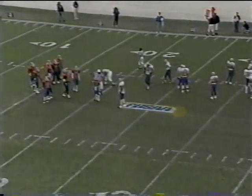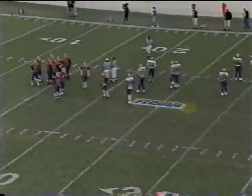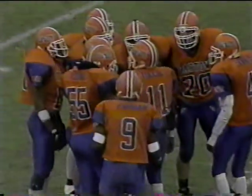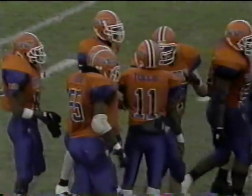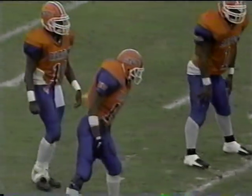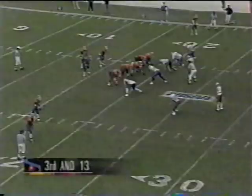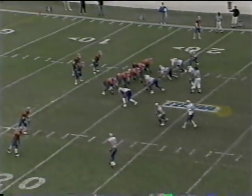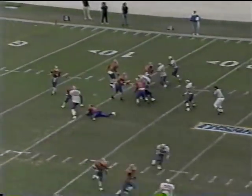The Yellow Jackets coming out in a trips right formation, then try to go to a quads formation to overload the right side. Again, Dorsey, 88, alertly jumps up and tries to deflect the football, but the procedure penalty will bring it back to a long 3rd down try. Shotgun formation. A little confusion on the Bulldogs defense. Long pass over Moore's hands and bounds to the turf harmlessly.